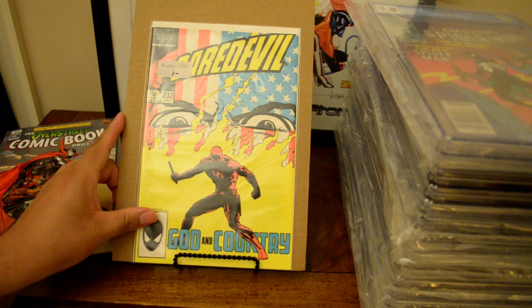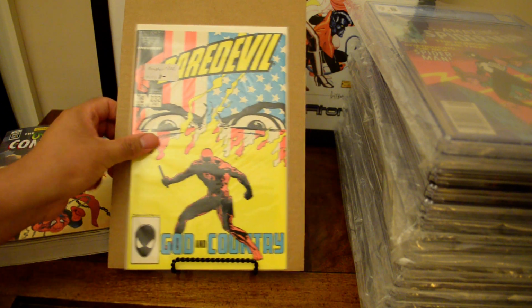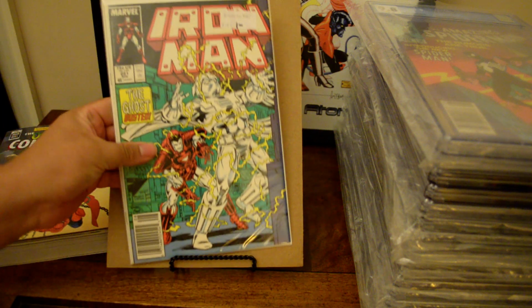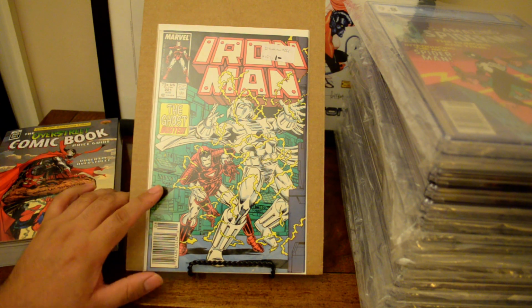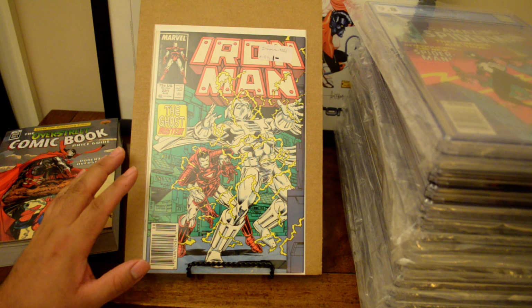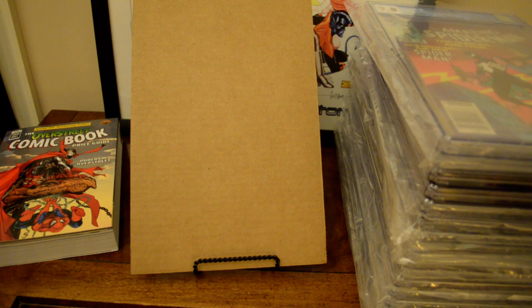Found this very near mint copy Daredevil 232, first appearance of Nuke, in the 50-cent bin. I was very surprised. Picked that up, as well as this Iron Man 221, this newsstand. I mean, 219 is the money book with first appearance of Ghost, but the set 220, 221, plus 219, and this is newsstand, so I couldn't resist this. So picked those up for 50 cents.